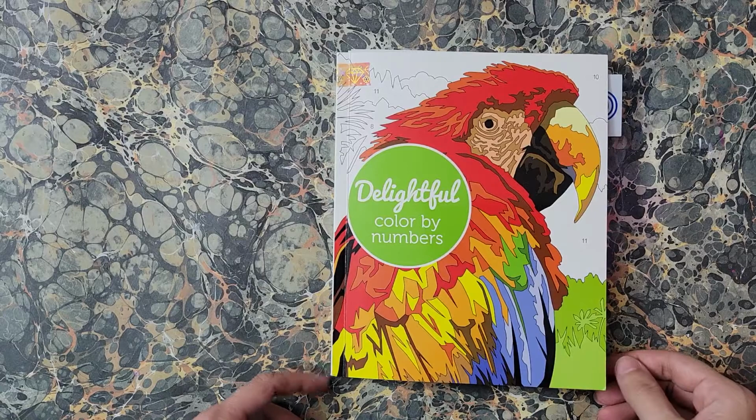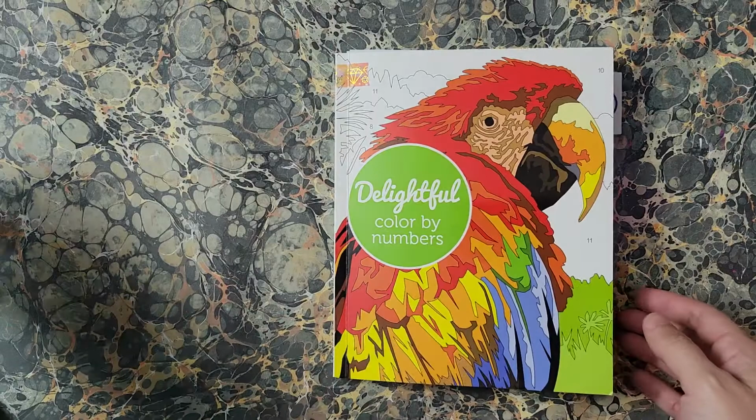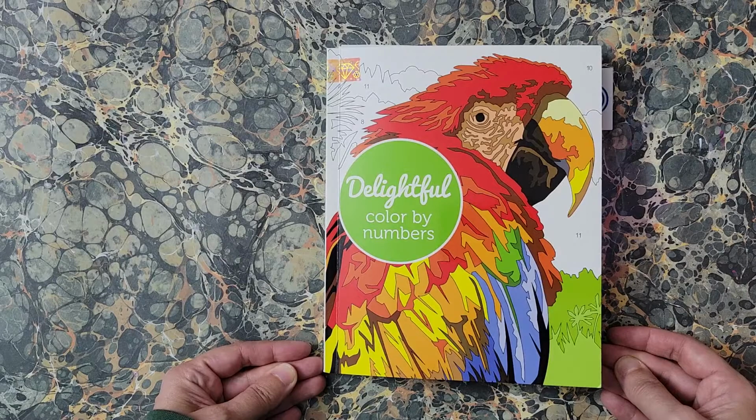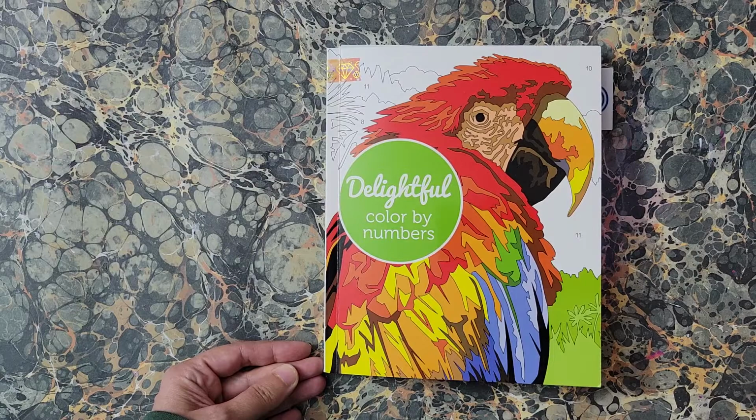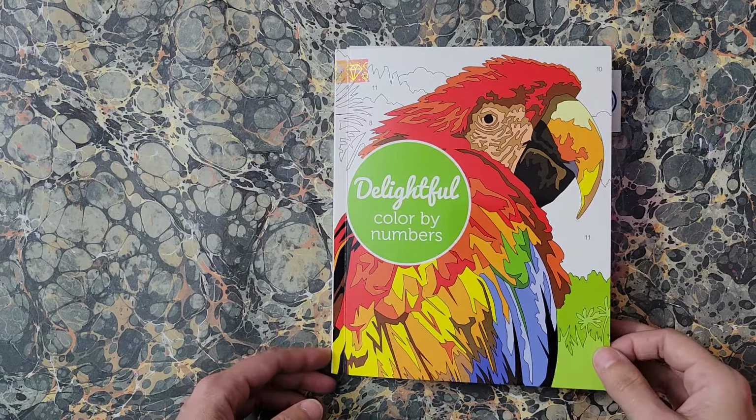I am doing a flip through of Delightful Color by Numbers by David Woodroffe, I believe. Yes, David Woodroffe. At the behest of Ambigirl Coloring on Instagram, she'd asked that I do a flip through of this. And she's from Belgium. She does color by numbers. So I'm going to get right into this.